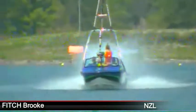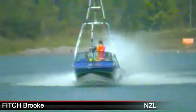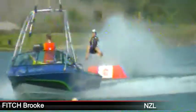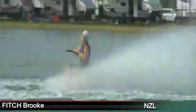New Zealand on the water. Brooke Fitch from New Zealand looking to get over that 11.4 to make sure she can get a finals berth. First jump. Nice raise, nice clean jump. Looked good for Brooke Fitch.